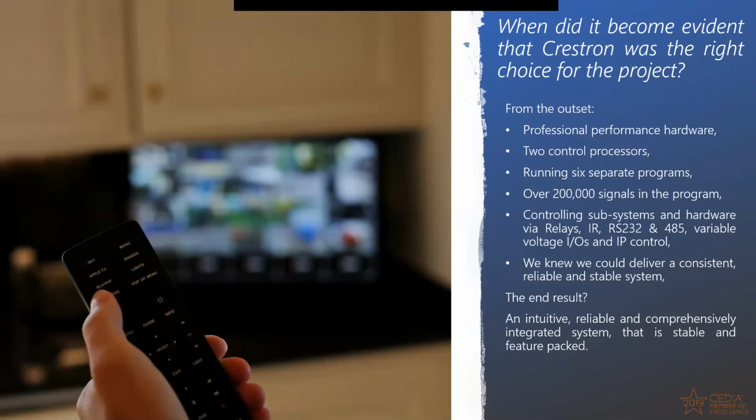I guess having the ability to incorporate a custom user interface across a project as big as this, it needed multiple processors. It's got 6 different programs running with hundreds of thousands of signals running in there, and that's whether it be TVs communicating with each other or the network connected devices, RS-232 connected devices, and then other Crestron bus connected devices. There's hundreds of thousands of signals moving around this system constantly. So having the system designed using Crestron, we knew we could achieve this. We could give the customer what he wanted.